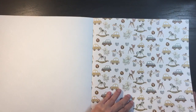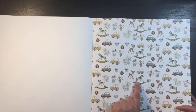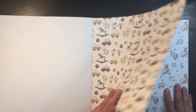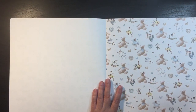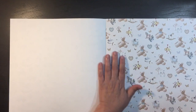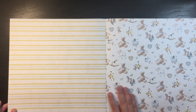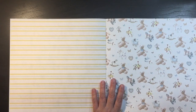Here you have your little cars, hearts, a ball, the deer, the rocking horse. Again, kind of reminds me of the Golden books kind of a thing. And now, what's really cool, which I didn't know that they did, you now have double-sided paper. So on these, you're going to have your teddy bears on one side, and then this beautiful striped paper on the other. So now you're getting double the value.